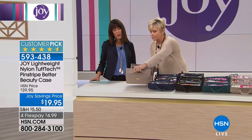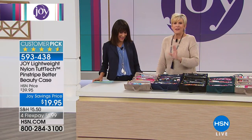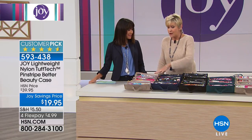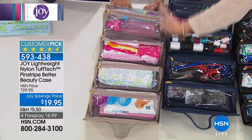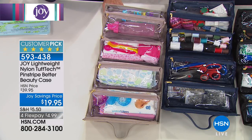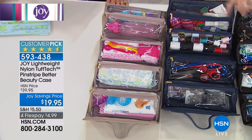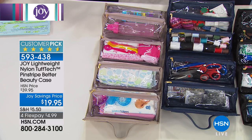Okay. Here we go. So, just so pretty. For the baby. So think about getting this for the new mom, filling it with all the goodies that the baby needs, and now she's got something organized that she can carry with her, roll it out, and have whatever she needs. It's a great baby gift because new moms need it, and because it's got that Tough Tech material, no problems. It's waterproof, puncture resistant, abrasion resistant, and absolutely great for everything that the baby needs.